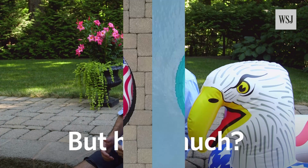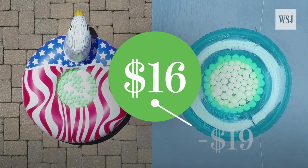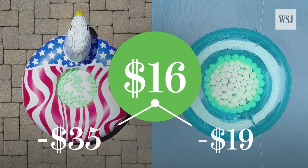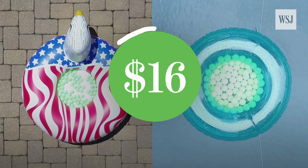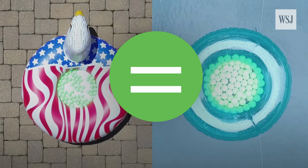But how much? Right now, it's $16, the difference between the $19 you paid to the UK and the $35 you would have paid if you'd made all your profit in the US. For the government, this is money to pay for programs and a way to make sure US companies are treated equally, no matter where they are.